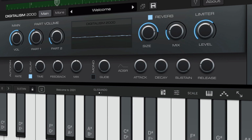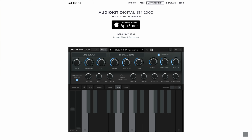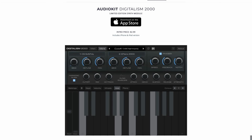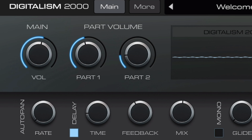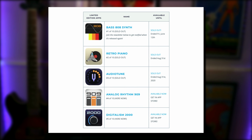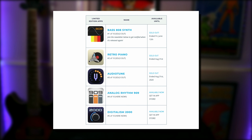Digitalism 2000 is a vintage synth app featuring exclusive sounds from digital synths of the early 2000s. These sounds were custom created for this app by best-selling sound designers, and over 1,000 samples were recorded from hardware synths for use by you. Digitalism 2000 is the fifth app in AudioKit's slightly controversial limited edition run of apps, though it is available for just $3.99 at the time of publishing this video.